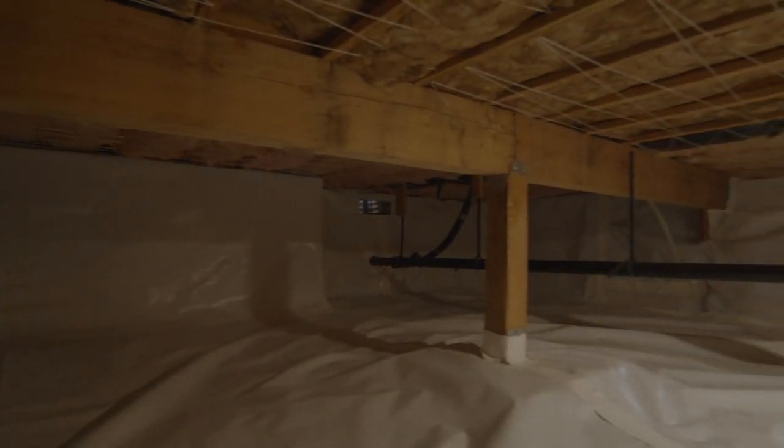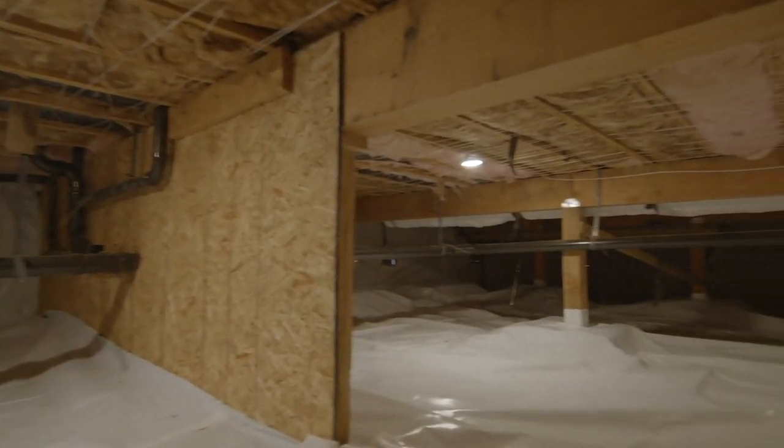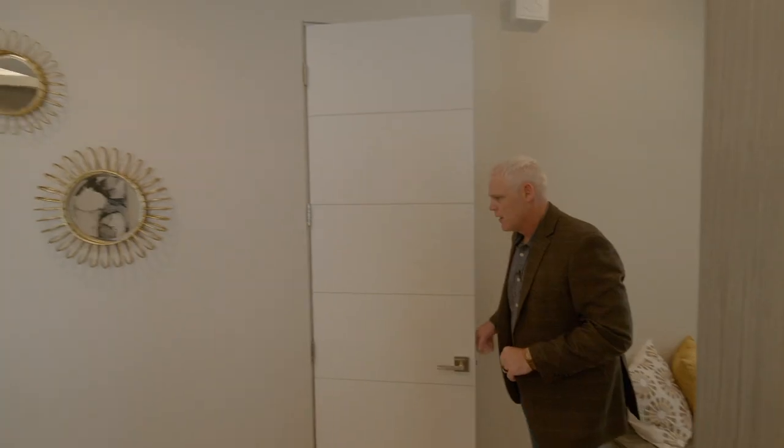This is your coat closet / crawl space. It's about 4 or 5 stairs down, really tall crawl space, all finished. We got some great footage of that. Hopefully got some good footage of the lights because this is really cool.